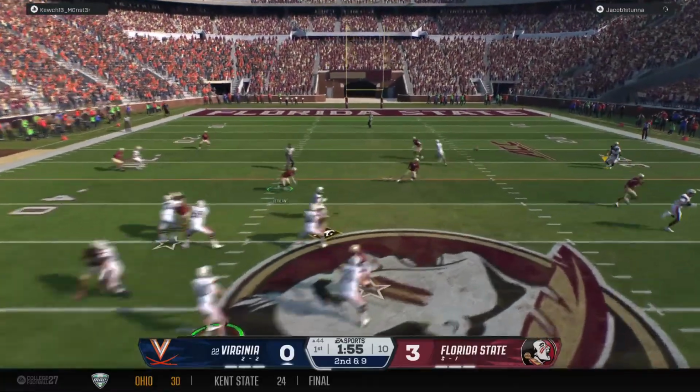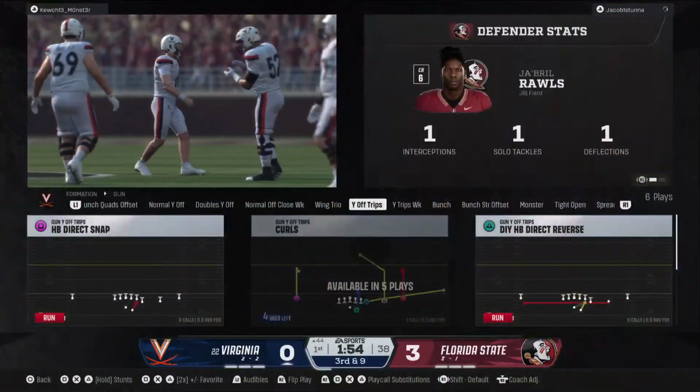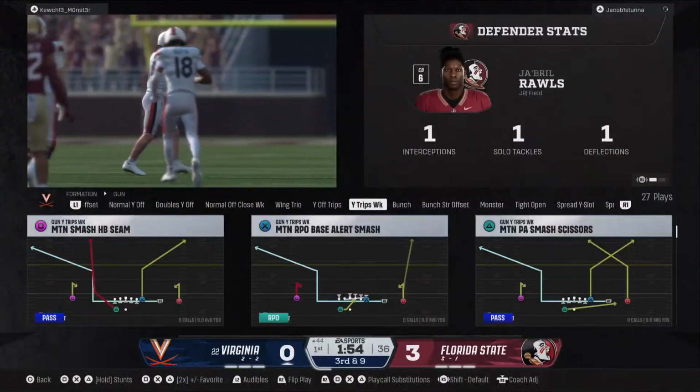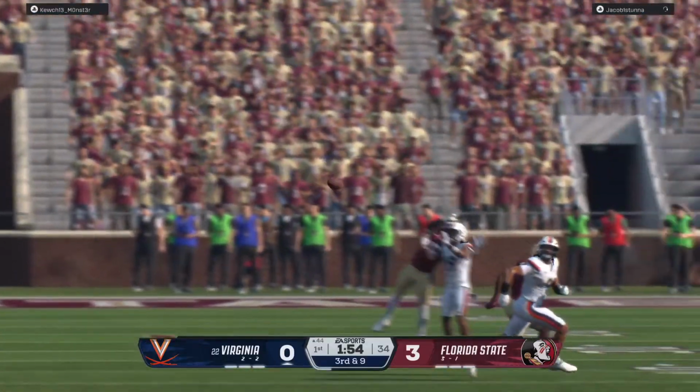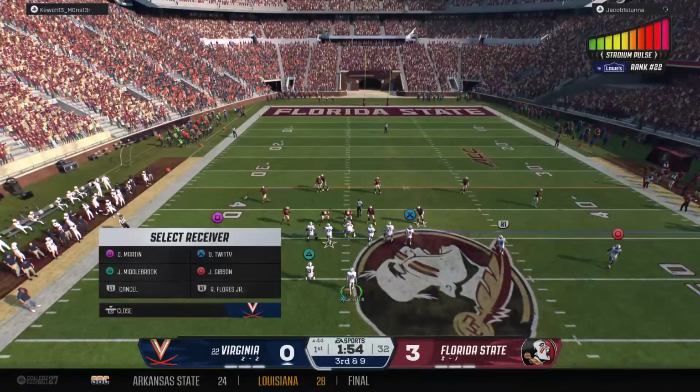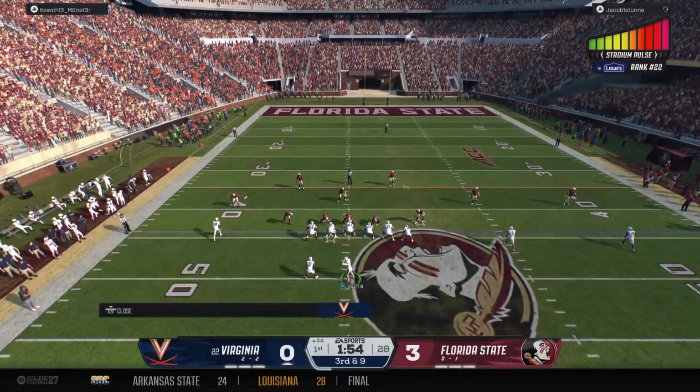Holstein fires to the right. That pass is incomplete. And how nice is it to have the home crowd going absolutely bananas? Communication is harder. The snapping the football, everybody being on time. Man, this crowd really affecting the football game.